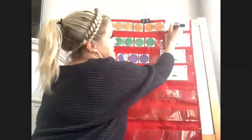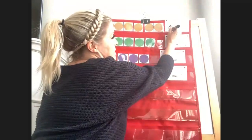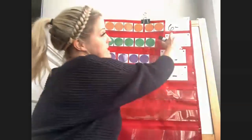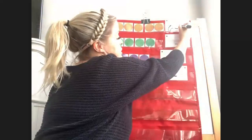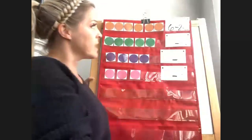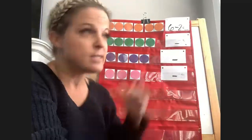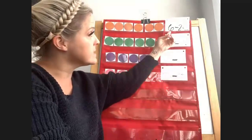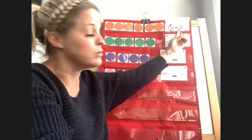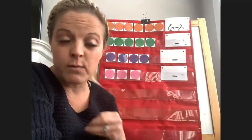So I have 1, 2, 3, 4, 5, 6 orange dots, okay? I'm gonna write a 6 right here. A line and a loop, 6 rolls a hoop. Now, 6 minus 2 equals what? All right, we have to figure that out, okay? So we have our 6 orange dots and we need to minus 2. We can also say take away 2. So in order to show that we're taking away, we're gonna put X's on 2 of the dots.